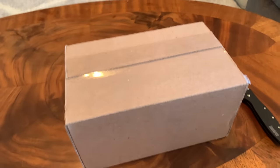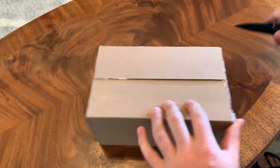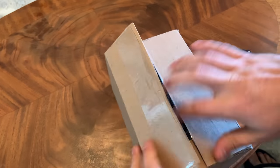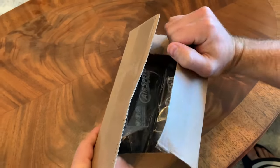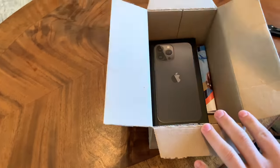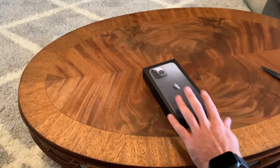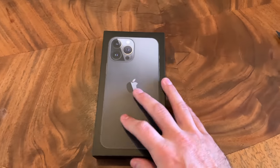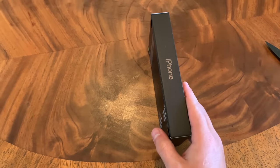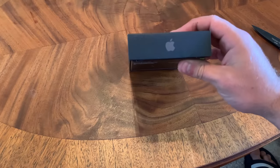So here we go. Let's see what they include in the box. All right, so I'm just gonna open this up. And we have some air packaging. Don't need that. And whoa, here it is. The main thing, the big deal, the head honcho, the iPhone 13 Pro Max. Here's the box, really thin. So thin. Really thin compared to other boxes.